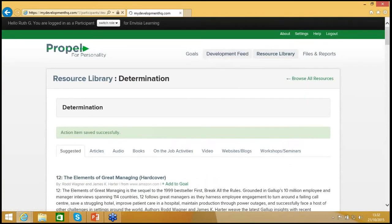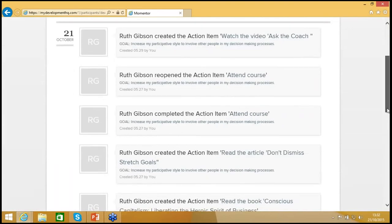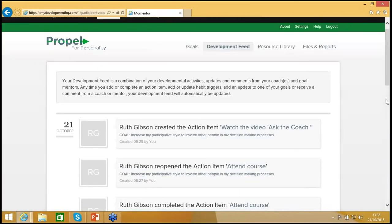We get a development feed within the system, and this gives us basically all the things that we've done within the system and the dates we've done them. So if we want to go back to any particular time point, we can just click directly on the link and it will take us back to that point in time within the system.